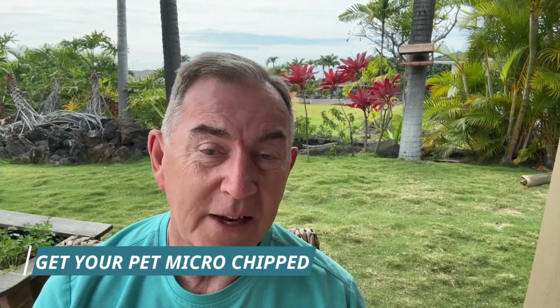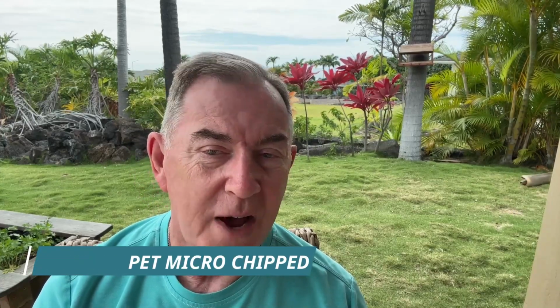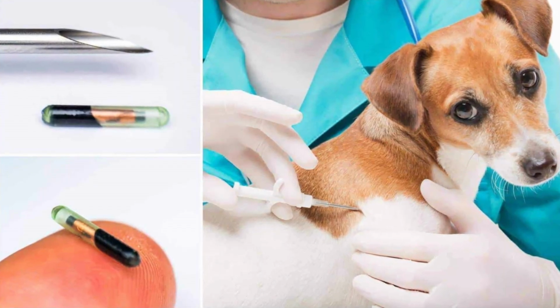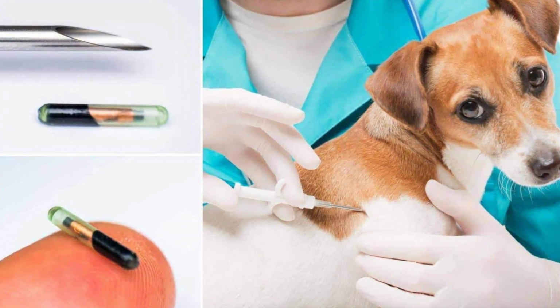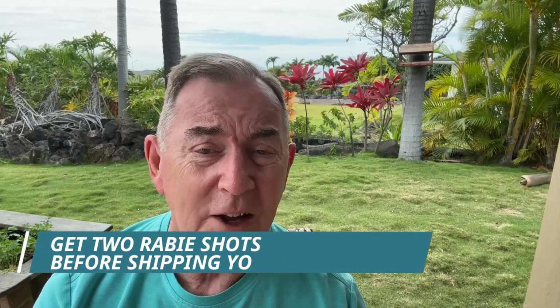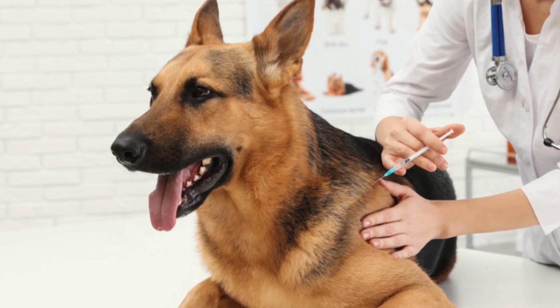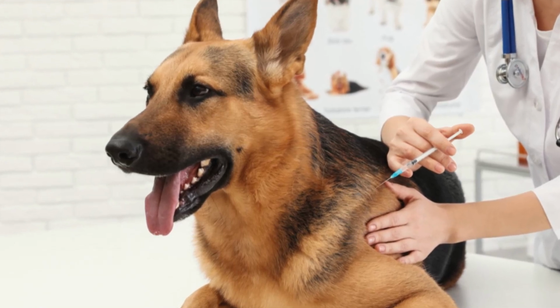The first thing you'll want to do is get your pet microchipped. If you have done that, make sure it is working properly. If not, set up an appointment with your vet at your present location and get that done ASAP. Step 2, you must get 2 rabies shots before shipping your pet. It is very important you get this done right because Hawaii is a state free of rabies.